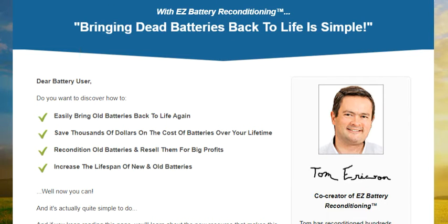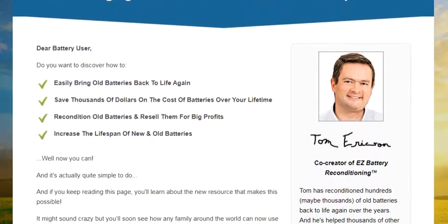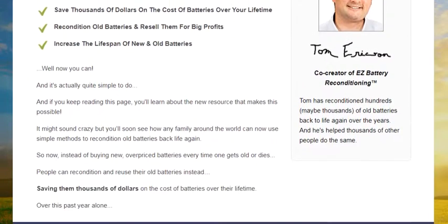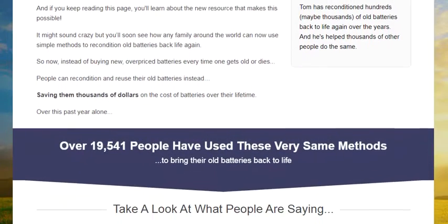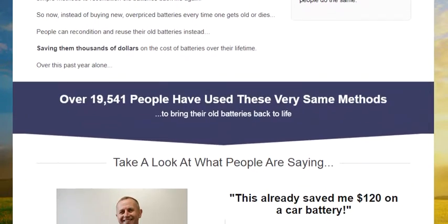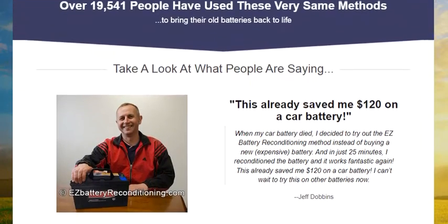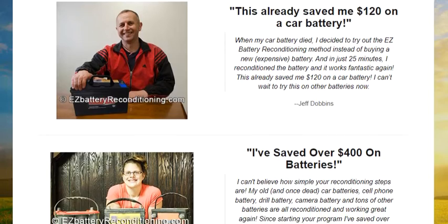So now, instead of buying new overpriced batteries every time one gets old or dies, people can recondition and reuse their old batteries instead, saving them thousands of dollars on the cost of batteries over their lifetime. Over this past year alone, over 19,541 people have already successfully used these very same methods to bring their old batteries back to life again.